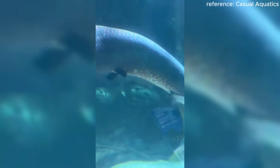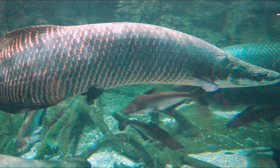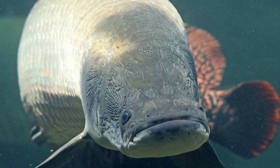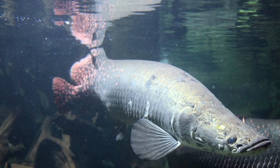Keeping an Arapaima requires a massive commitment with a tank size of at least 1,000 gallons and a robust filtration system to handle the bioload. They're best kept alone due to their size and territorial nature. Only the most experienced aquarists with the space and resources should even consider keeping an Arapaima, as they are a lifelong commitment that can span several decades.